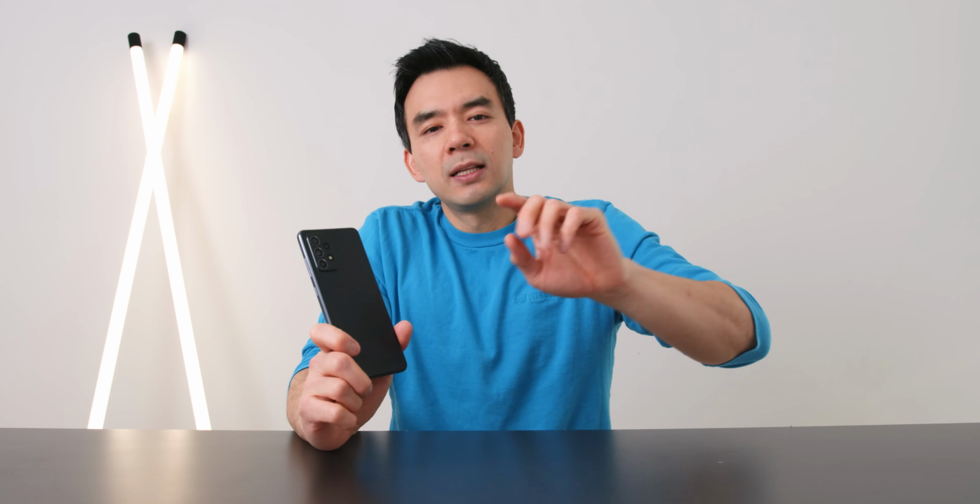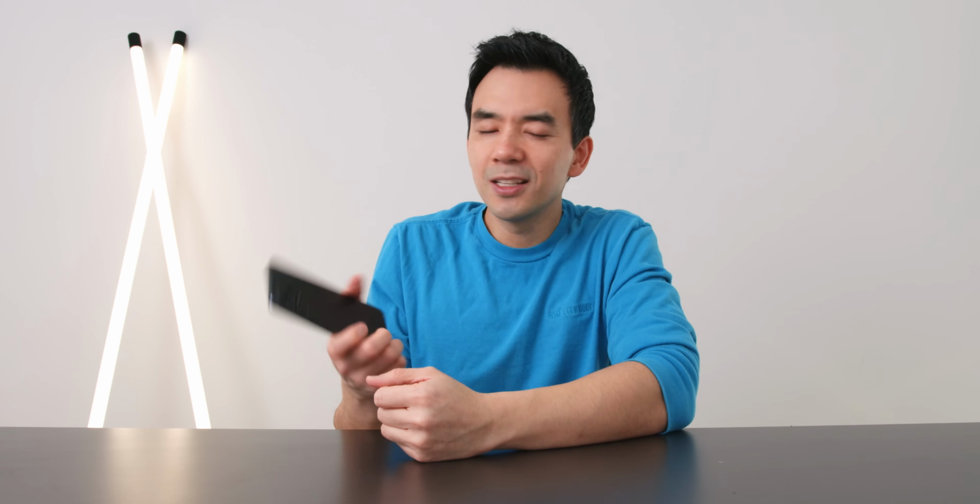So this lineup, like the A series phones, normally they cut corners just to make it fit into the whole category of Samsung Galaxy smartphones properly. But this year, it's weirdly well equipped and well featured. Okay, so this thing starts at $400 or $500 US.